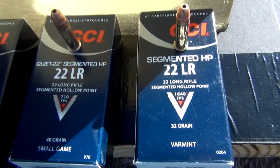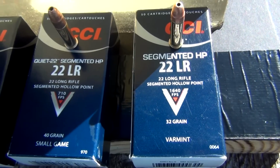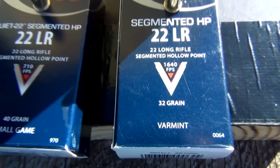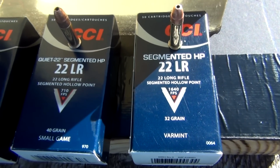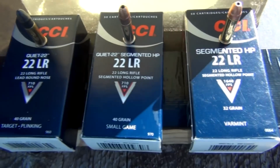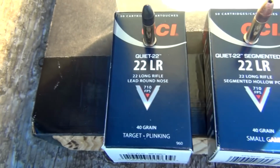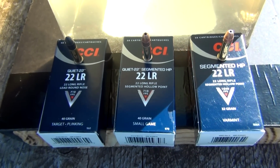Last but not least, I'm going to compare the CCI Quiet segmented ammo to the regular Velocity. Yes, that's 1640 feet per second, 32 grain bullet, and this is also a segmenting bullet. So I want to see how much penetration and expansion I get between these two, and also compare it with a regular CCI Quiet ammo. Let's give it a shot from about 20 feet using a Ruger 10/22.